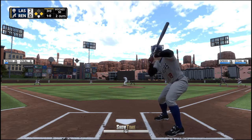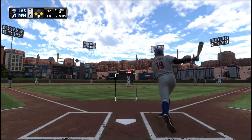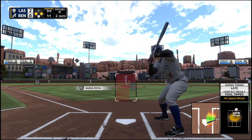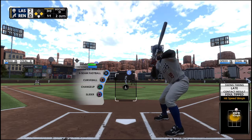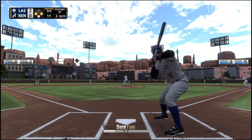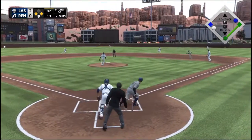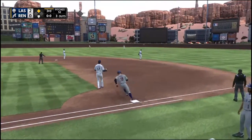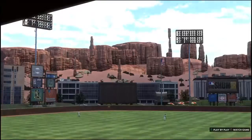1 and 0 pitch on the way. 1-1 the count now. All right, come on. Now the 1-1 pitch. This is skied into the air to straightaway center. Norton is under it, and he makes the catch for out number 3. So 2 runs on.